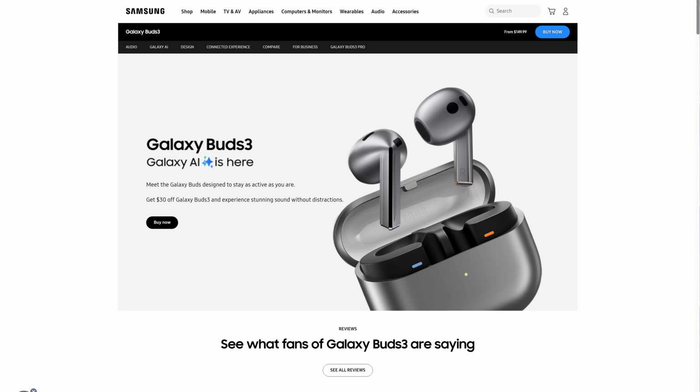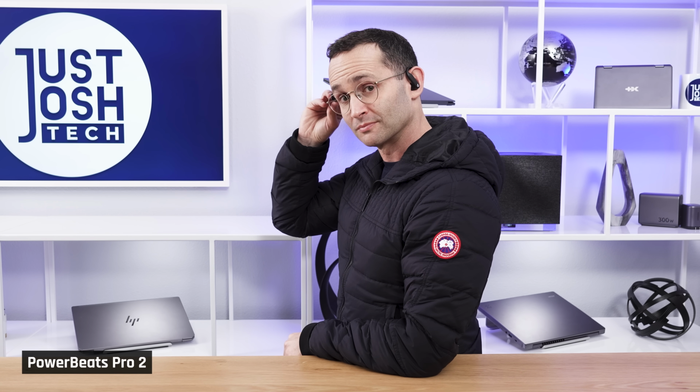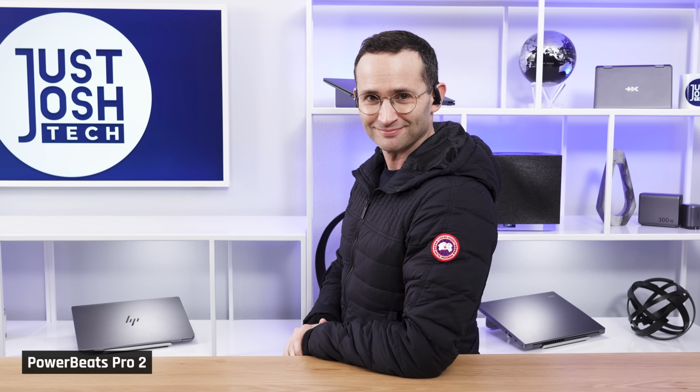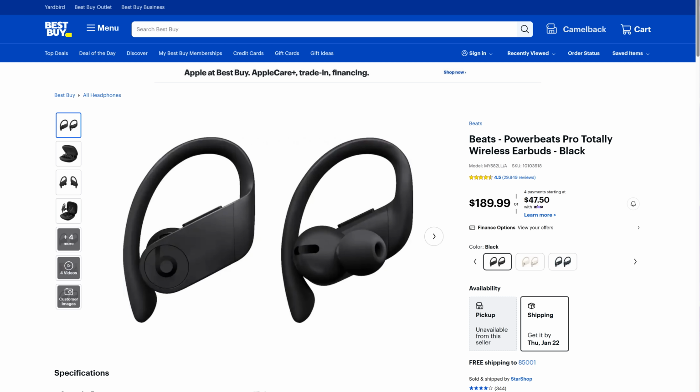I've tried many others like Apple's AirPod Pros, Samsung Galaxy Buds, but I just keep coming back to the Powerbeats Pros. The main reason is that they wrap around my ear. I do a lot of fitness, as I said, and other earbuds just fall out, particularly when I'm lifting weights. The update to the Powerbeats Pro 2 from version 1 was huge.